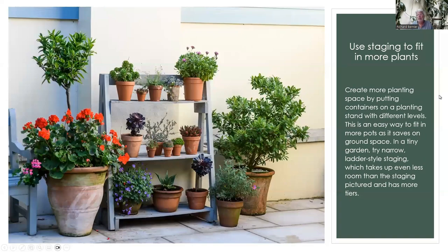Use staging to fit in more plants. Now, this is a perfect idea. I've done this quite well with my hoyas. I've built staging for them and I can put them outside in the summer and they love it. But this is a really pretty spot.